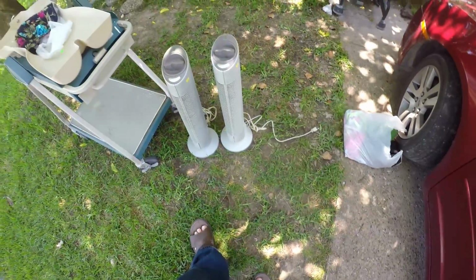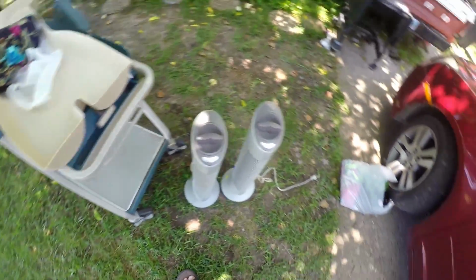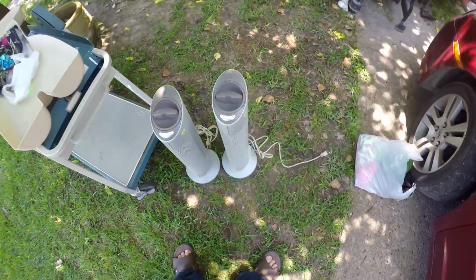Not a whole lot of stuff today, but nice little outing. At the first one I dropped off about 4 boxes of stuff and 2 bags of clothes that I needed to get rid of, so I was going that way anyway. But yeah, that's everything from today. Try to get some of this stuff listed. These Ionic Breeze purifiers, look those up. Those do pretty good, it looks like. Everything else I think I'll do all right on.